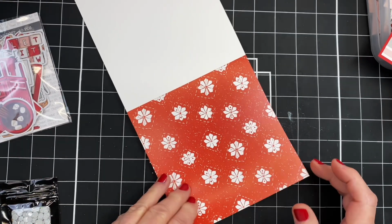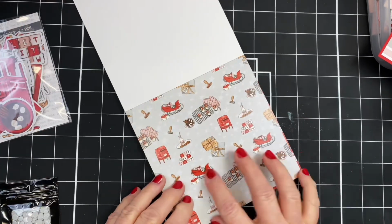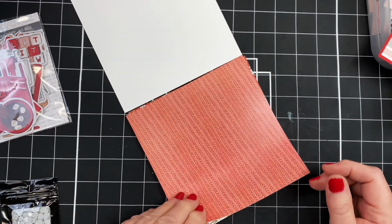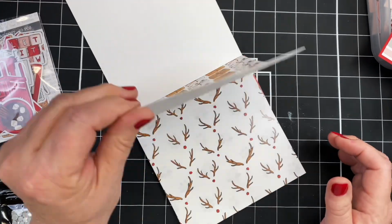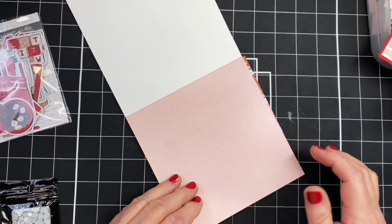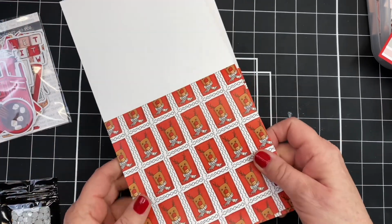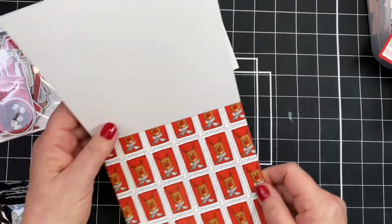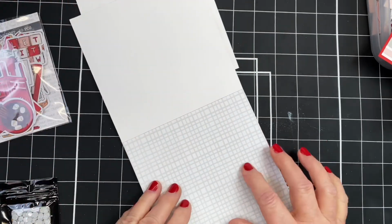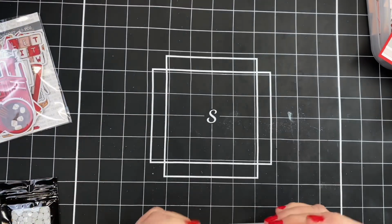And we'll just go through and look at some of these sheets and see what's on them. I love all the little typewriters, and they're all kind of shipping related. This was one of my favorites. I don't know why, I love abstract like that. Little packages, more little deer antlers, just some light pink. We'll be using that today. And these super cute little reindeer postage stamps, which you could cut out individually if you wanted to. And then more of the tiny stuff and a little plaid. And then we're right back to the beginning.